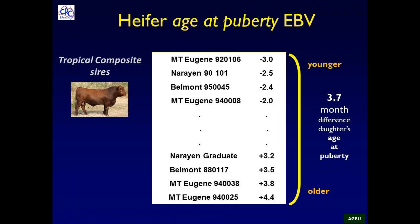Very quick snapshot. Age at puberty, we see that there was a 3 to 4 months difference between the age at puberty of the daughters of this bull compared to this bull. So I'm just going to give you a snapshot. There's millions of results I could give.